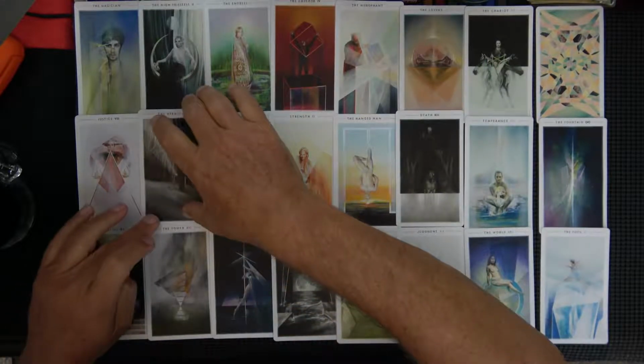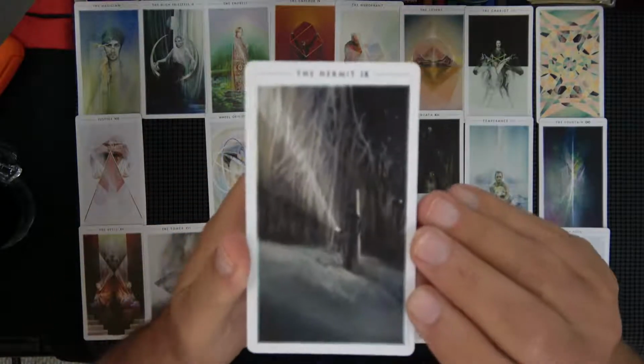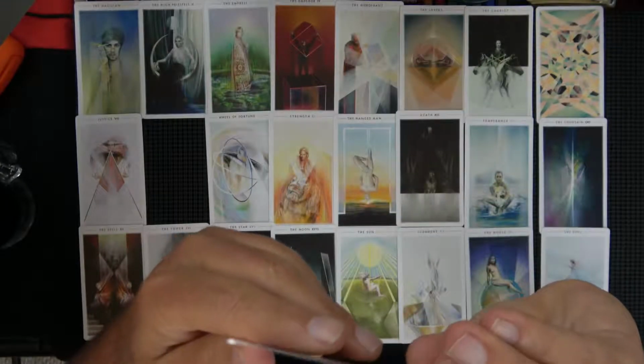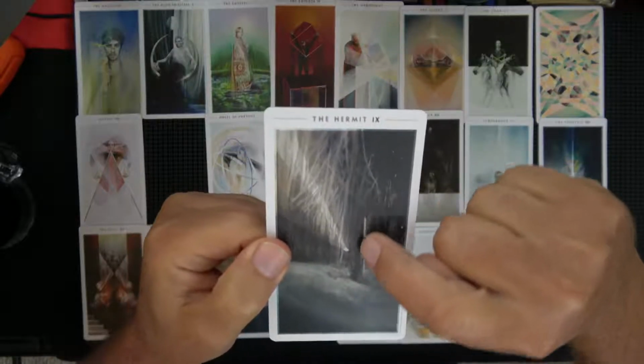Let's look at the Hermit. I like the Hermit card. Again, snow, ice. That looks cold, right? Flashlight or lantern shining on something. For some reason this is glowing.